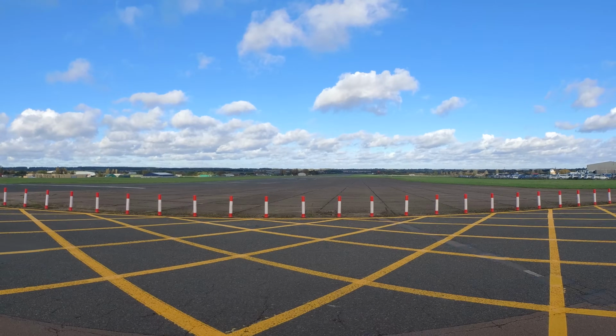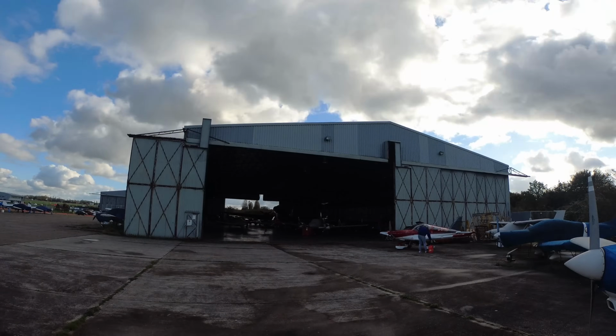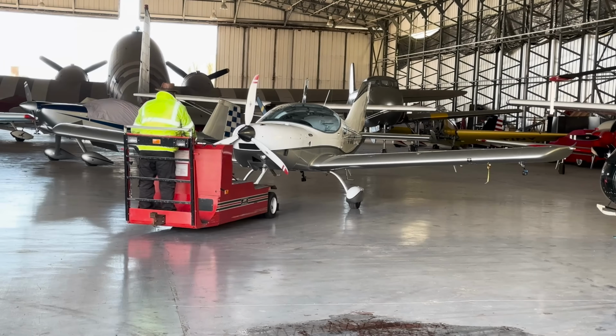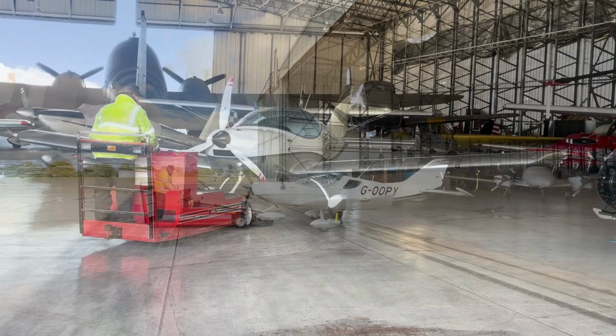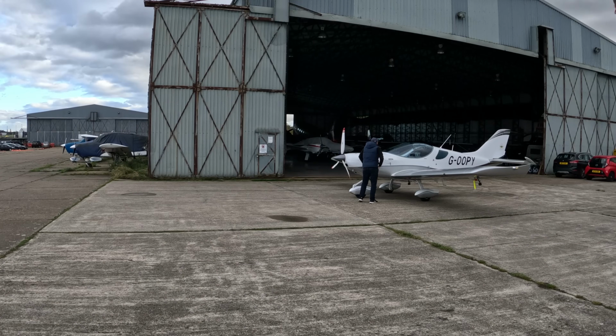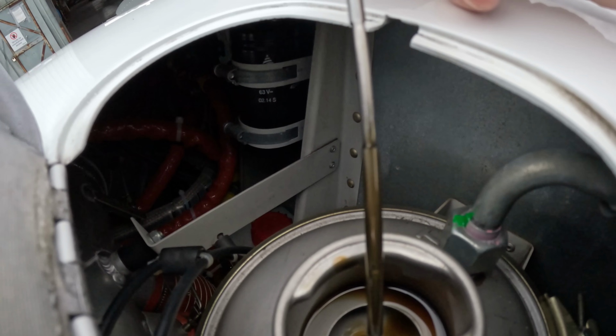It's been a really wild and windy morning at North Weald, with crosswinds and rain showers, but the weather is due to get calmer as the day progresses, so ever hopeful, I get Goopy pulled out of the hangar and start the pre-flight checks. But first, I'll have a quick look at the oil level.